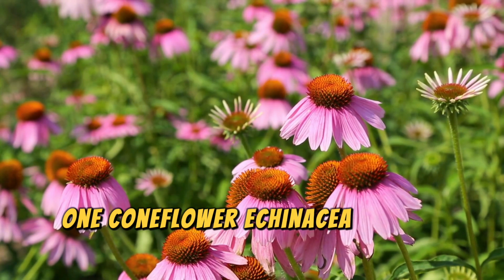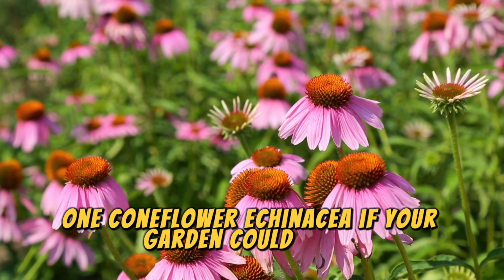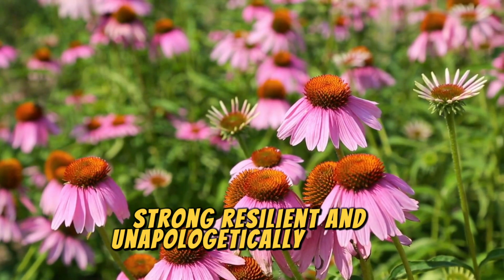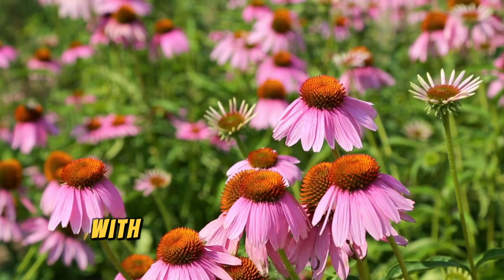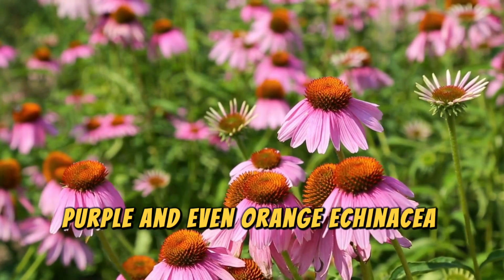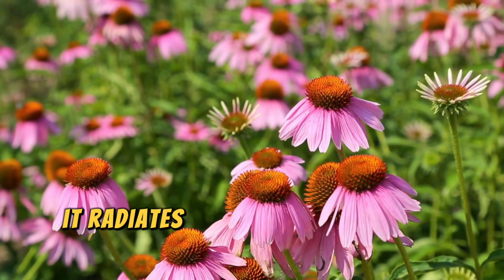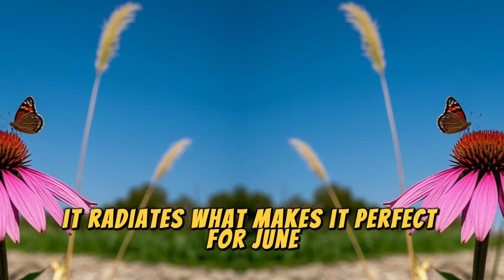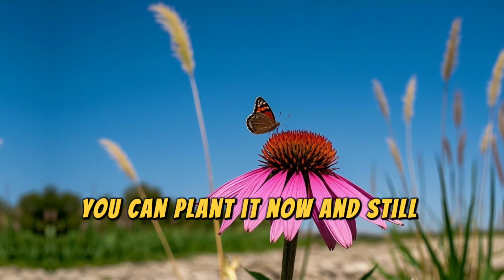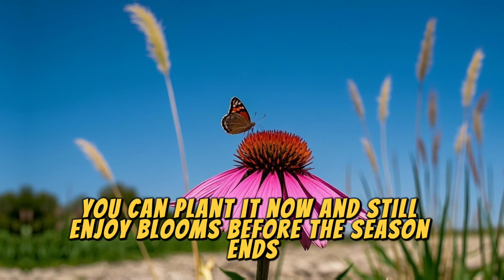1. Coneflower, Echinacea. If your garden could speak, coneflowers would be its voice, strong, resilient, and unapologetically vibrant. With petals in shades of pink, purple, and even orange, Echinacea doesn't just show up, it radiates. What makes it perfect for June? It's a late bloomer's best friend. You can plant it now and still enjoy blooms before the season ends.